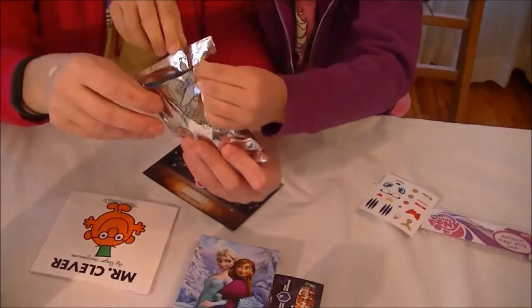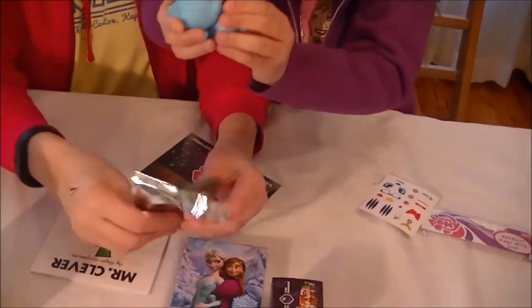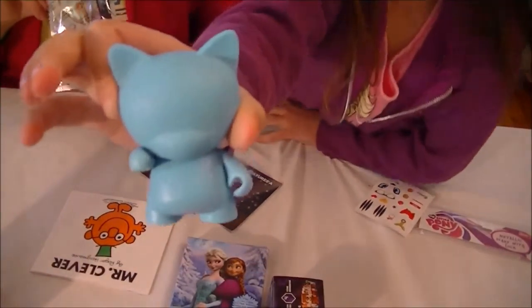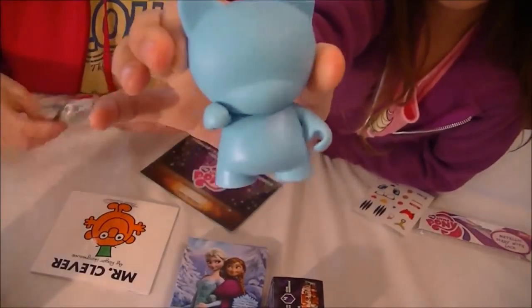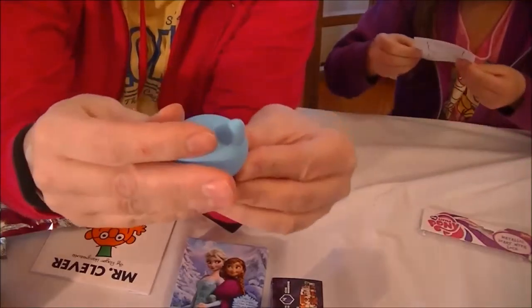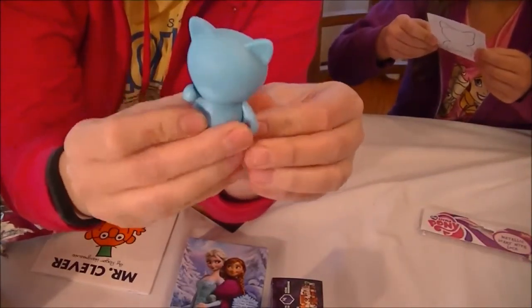Multicolor edition. Blue. Oh, is it blue? Yeah, I want blue. Nice. He's like, hi. Excuse me. Aw. So you can paint him, and it just feels like a regular figure. Mama, I want to put stuff on him. It's an ambiguous blue kitty.